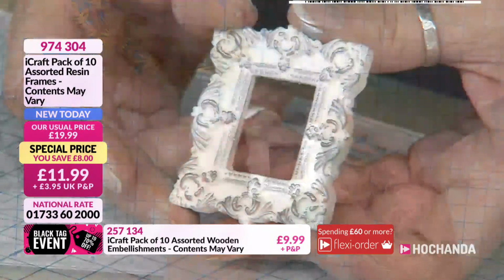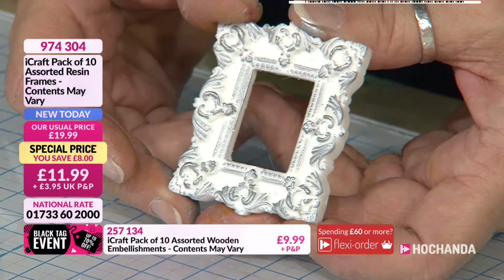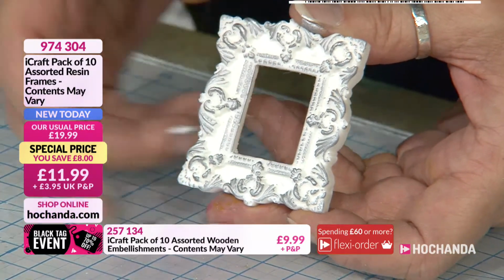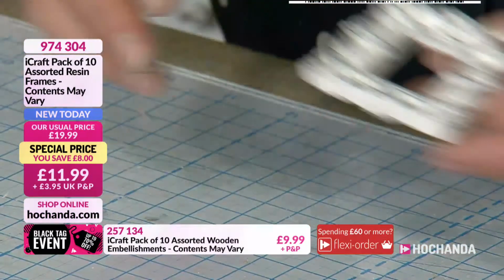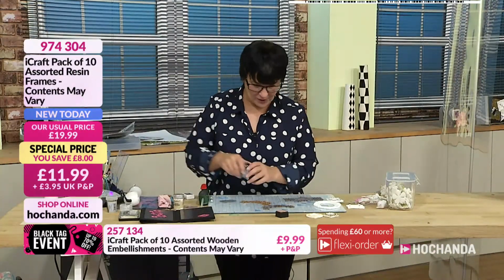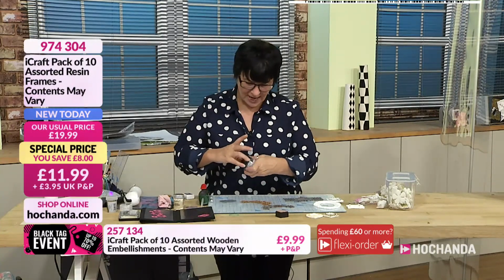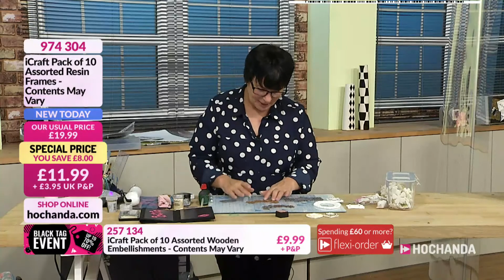Well, if you've got the computer and a printer, you can make smaller pictures from larger ones, can't you? Yes, you can. Shrink them down. You can even use your punches to cut it out. So then going to the wooden ones, I'll just get some more gilding wax and we'll do a bit of colouring on the wooden ones. And then we might do a little bit of the plaid.